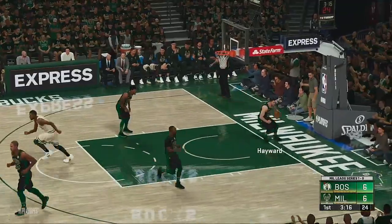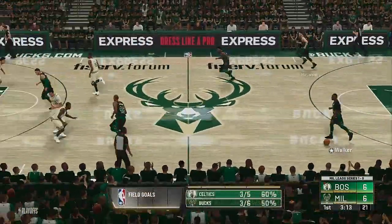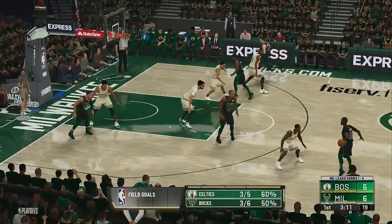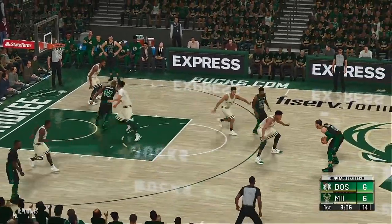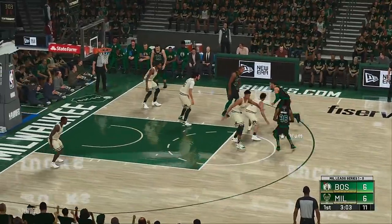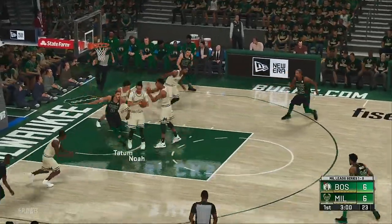Oh, just a picture-perfect alley-oop. You got to love that. A little surprise, Greg. He didn't go for the big slam, but it works just the same. It actually almost makes it a little more special. Grace over power is how I would look at it. It doesn't go for him. Great defense that time from Noah.